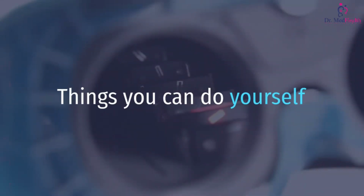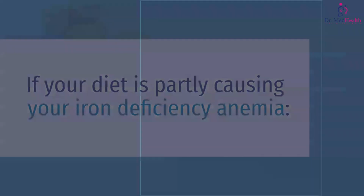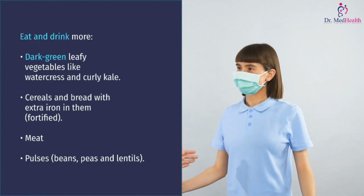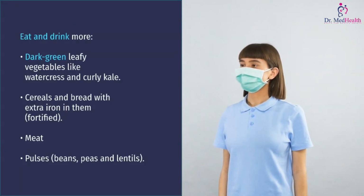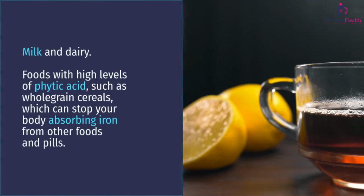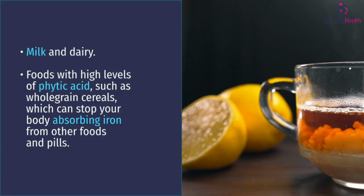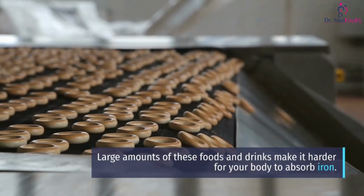Things you can do yourself. If your diet is partly causing your iron-deficiency anemia, eat and drink more dark green leafy vegetables like watercress and curly kale, cereals and bread with extra iron in them, fortified, meat, pulses, beans, peas and lentils. Eat and drink less tea, coffee, milk and dairy. Foods with high levels of phytic acid, such as whole grain cereals, can stop your body absorbing iron from other foods and pills. Large amounts of these foods and drinks make it harder for your body to absorb iron.